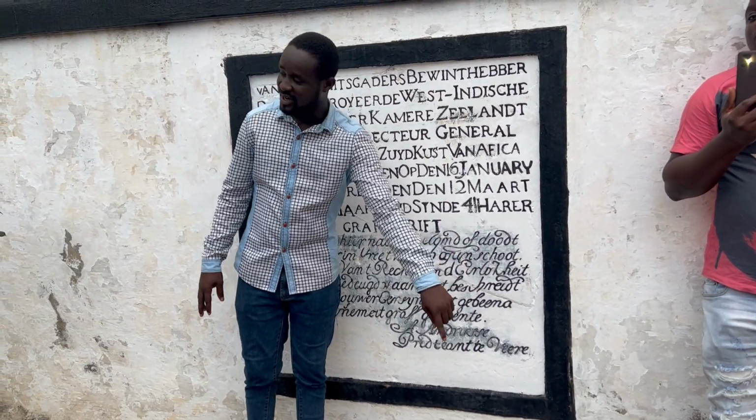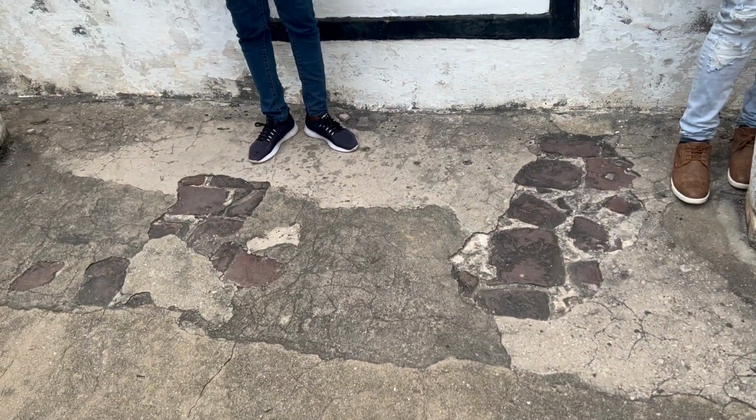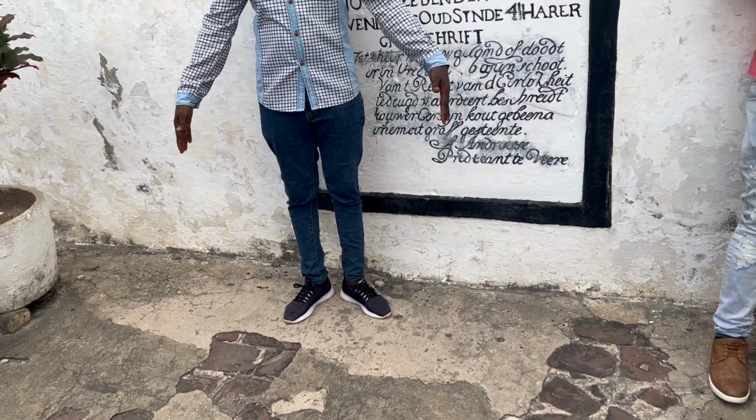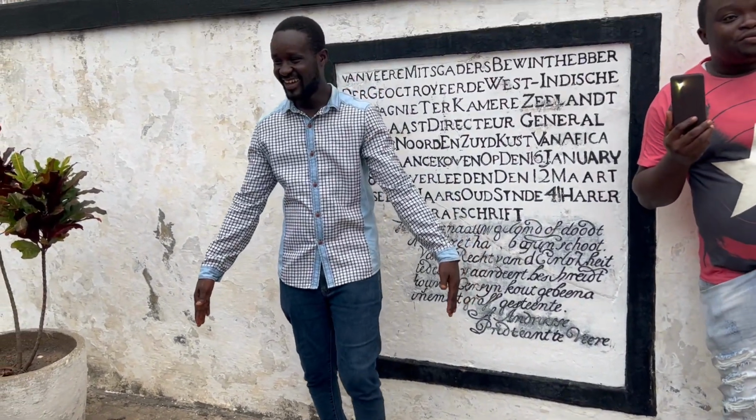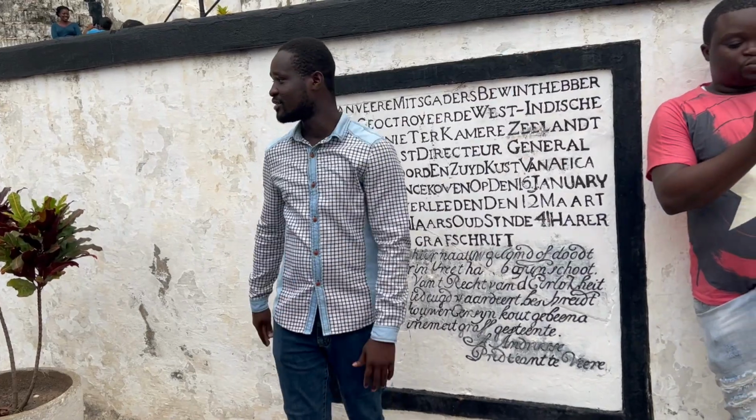And the governor was buried right here. Where? Right under here? He's still there? I'm stepping on him. Wow. Alright, so let's go to the female dungeon.